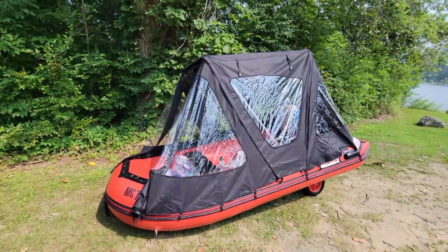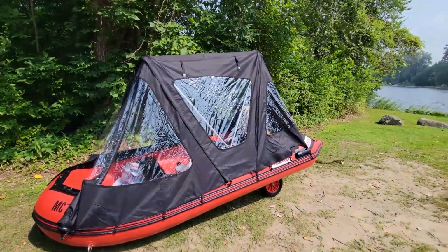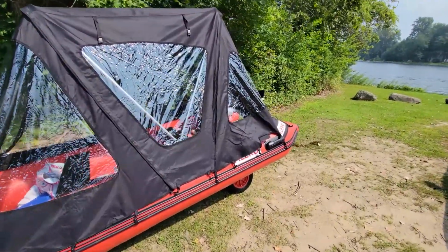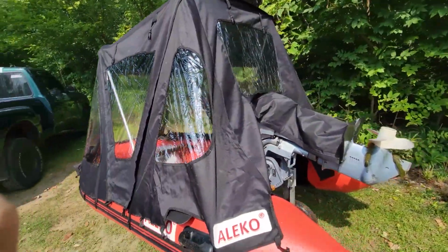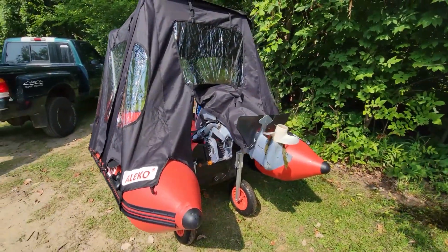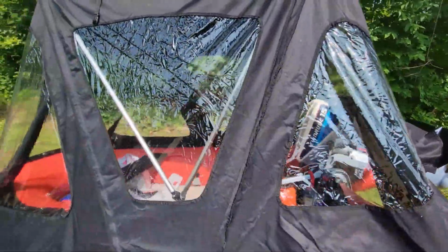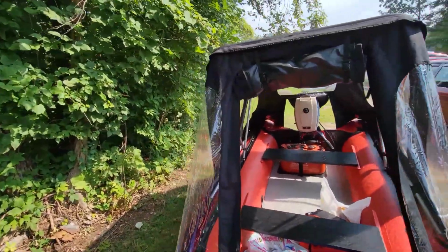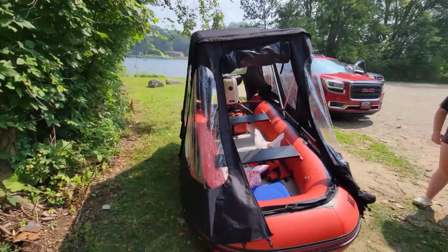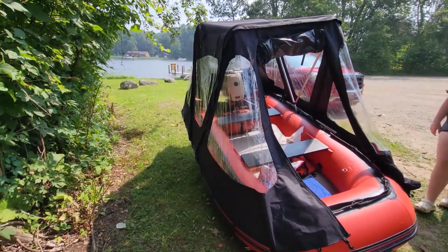So this is the outside view of the winter canopy on the Aleko boat. Aleko, however you want to say it. There's a cutout for the motor. Just a neat little setup. Keeps most of the wind and rain and snow off of you, if it's snowing, raining, anything.